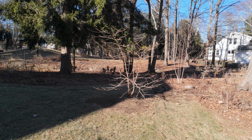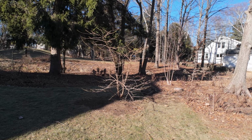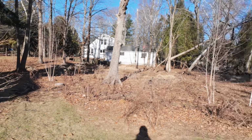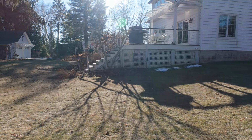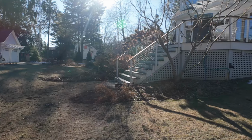It kind of sticks out into the yard. I don't mind that. It's kind of an interesting little focal point here. I think maybe this will be the year that happens. We'll see. The birds will be happy to have that feeder when it's cold here the next few days.